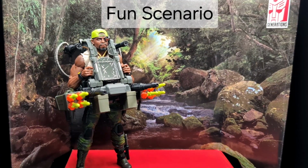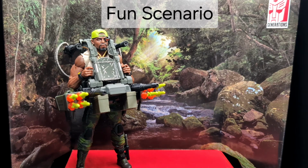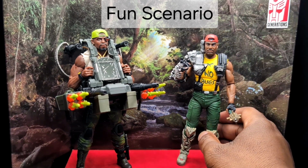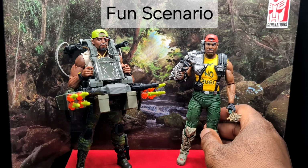Okay, one last thing. I have this weird scenario, and I've been waiting to bring this figure out, and I just had no reason. I was just looking for a good segue to open him, but I just took him out of the packaging anyway. But here, check this out. So we have this guy, and as I said, he showed up in the Deke cartoon, and that showed up in 1990. Well, this guy is Apone from Aliens.